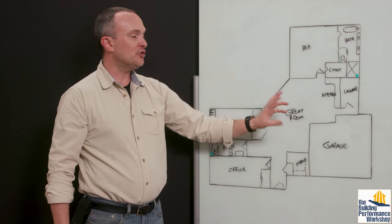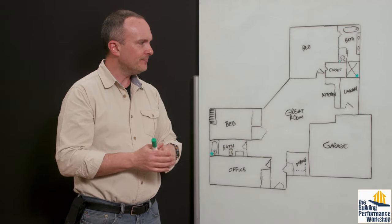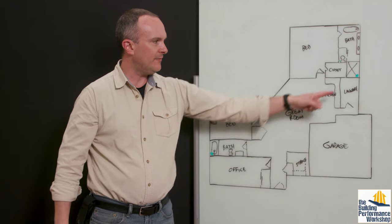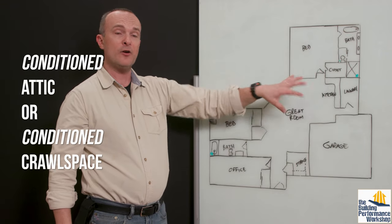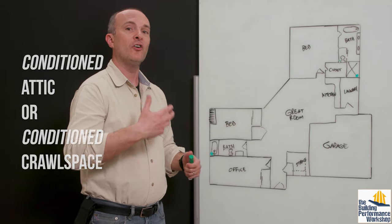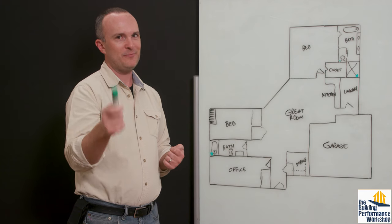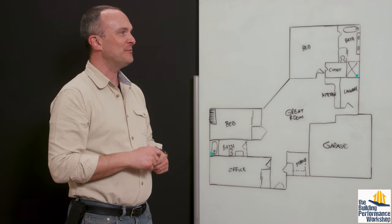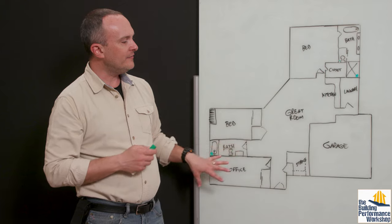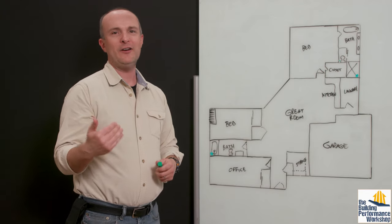And having a chaseway, knowing where you're gonna have your mechanical system, if it's gonna be in the storage closet, if it's gonna be in the laundry, if it's gonna be in the attic over top or in the crawl space underneath, and how exactly that's all going to be connected to your duct system, which I'm linking on screen now about how important duct systems are for high performance homes. But all of these layout considerations are things that you'll want to interface with your architect.